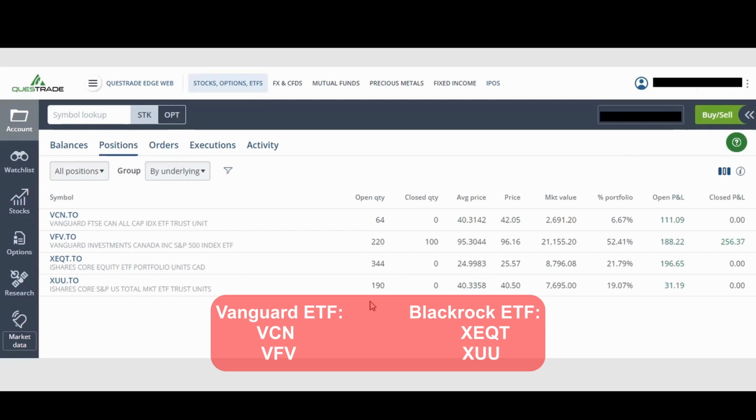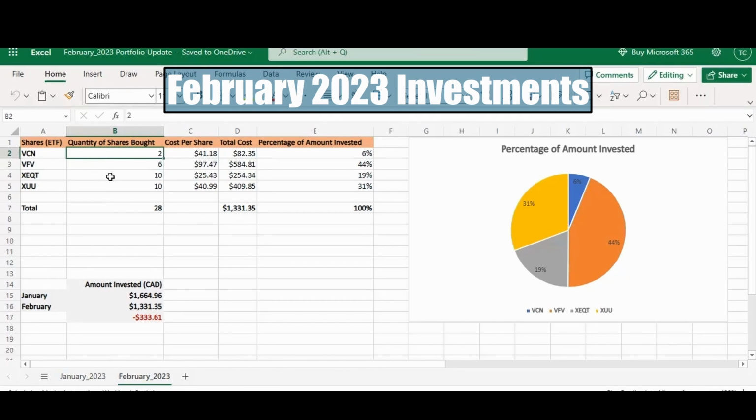I will now show you how much I invested in February and the number of shares that I bought. I bought 2 shares of VCN. The cost per share was $41.18. The total cost, $82.35. And this is 6% of the amount that I invested in February. I bought 6 shares of VFV. The cost per share was $97.47. The total cost, $584.81. And this is 44% of the amount that I invested in February.